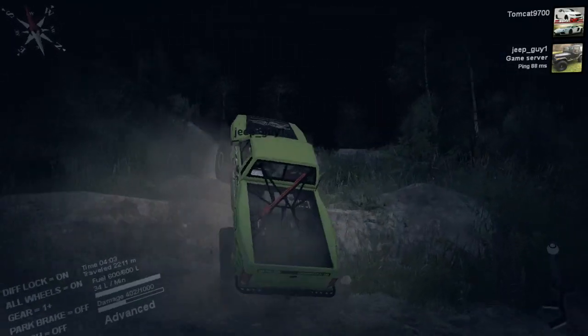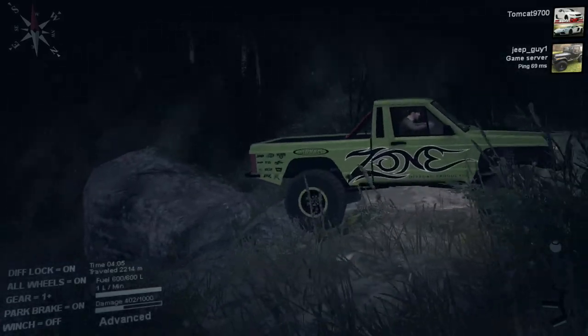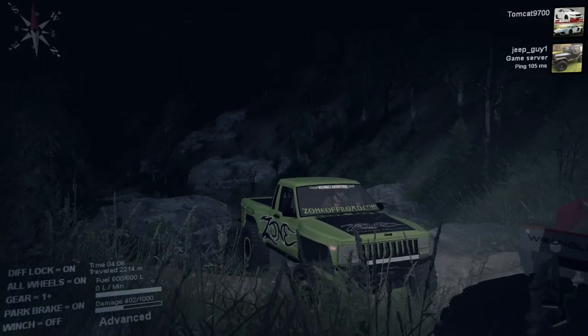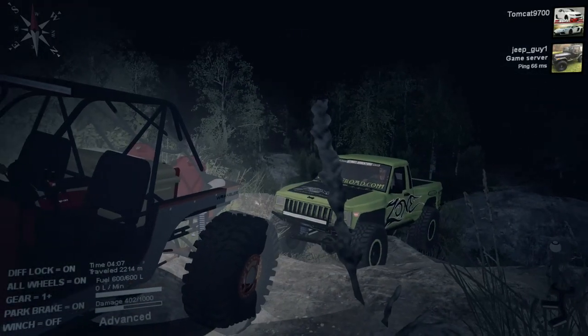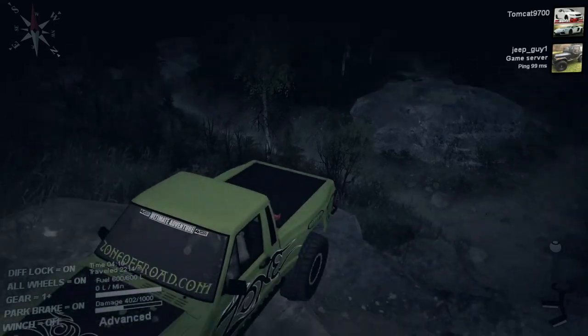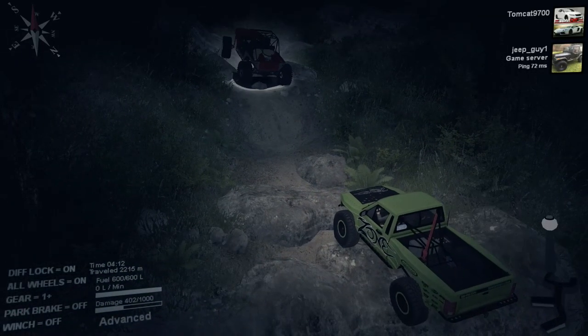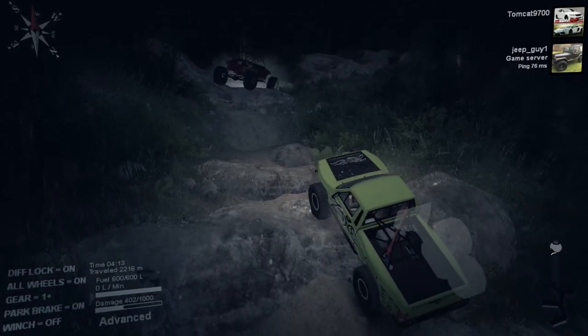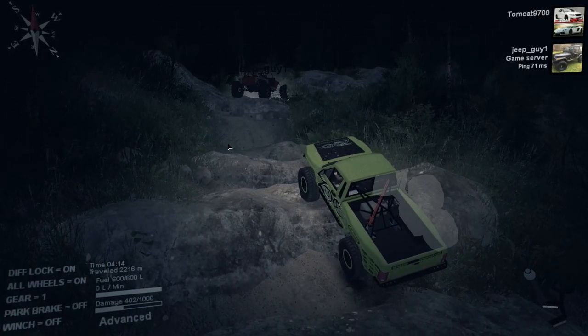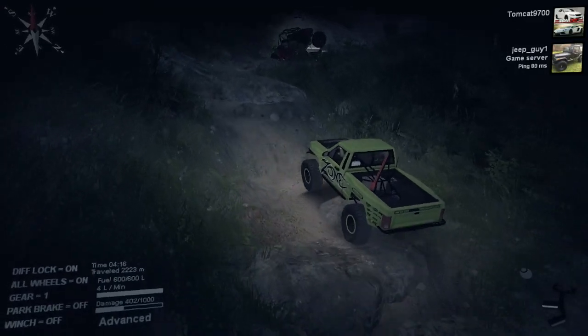Oh my god! Oh my god! Whoa! When you don't have to pay for repairs, just floor it. Not even that. Just like, when, oh crap. Not even that. Just like when axle damage doesn't exist. Yeah.